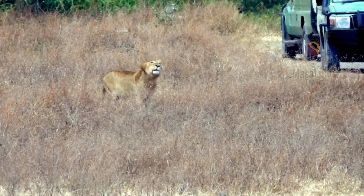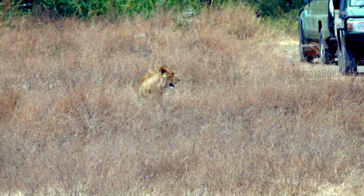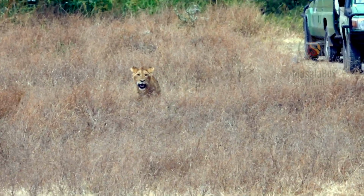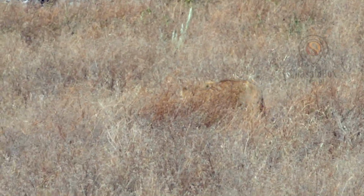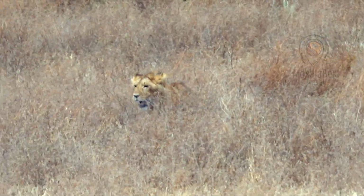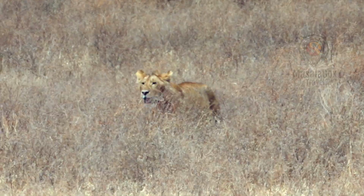The very first showstopper as soon as we entered was a sub-adult lion. This was my first visit in Tanzania, and Serengeti was after the Ngorongoro. So in Tarangire we didn't see the lion very prominently. So we were super excited to see a lion as soon as we entered the park.